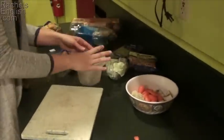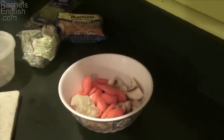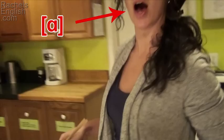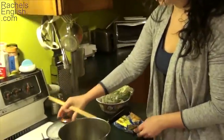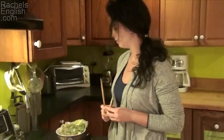Okay. I'm guessing that the water is boiling. So I'm now ready to head over to the pot. Just a quick note. Did you see how much the jaw dropped in the word pot? And you can see a dark space in the mouth because the tongue is pressed down in the back, just the way the ah vowel should be. It's not boiling. I need to be patient.